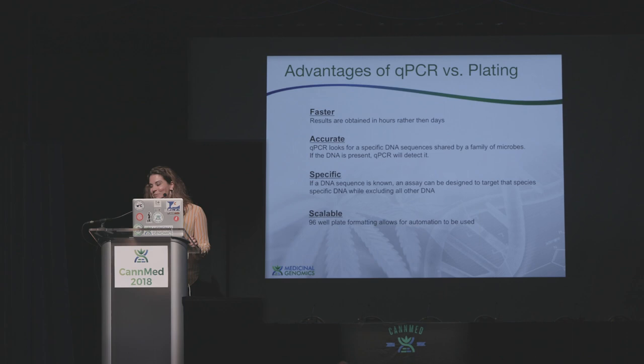This is important in the case of Aspergillus. There are many species of Aspergillus, yet there are only four pathogenic species in cannabis testing, and those are Aspergillus flavus, fumigatus, niger, and terreus. And qPCR is scalable. Everything's done in a 96-well plate format, and this allows for automation to be used.